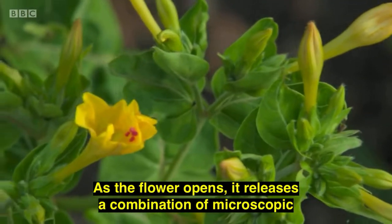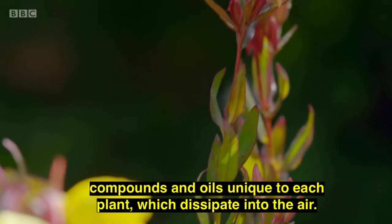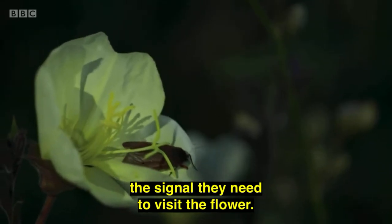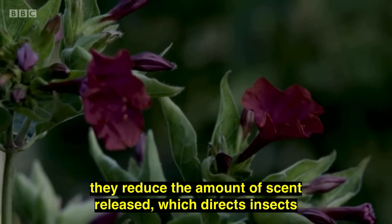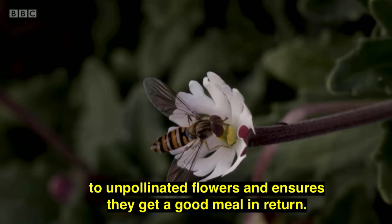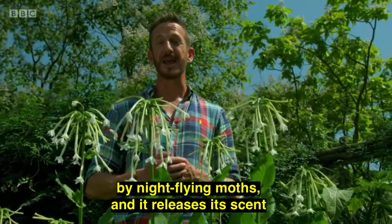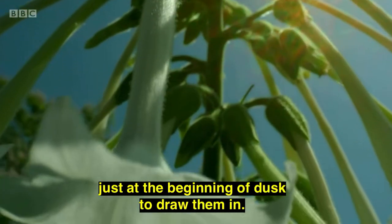As the flower opens, it releases a combination of microscopic compounds and oils, unique to each plant, which dissipates into the air. Moths can detect the scent from several miles away, and that's the signal they need to visit the flower. Once a flower's been pollinated, they reduce the amount of scent released, which directs insects to unpollinated flowers and ensures they get a good meal in return. The heady scent of this Nicotiana sylvestris is much loved by night-flying moths, and it releases its scent just at the beginning of dusk to draw them in.